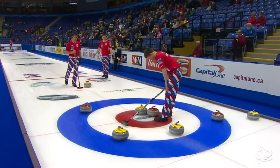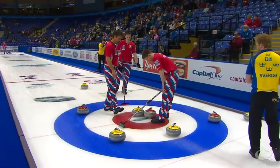They're looking over to see who's even shot rock. If red is shot, they may decide to just draw to the edge of the button.